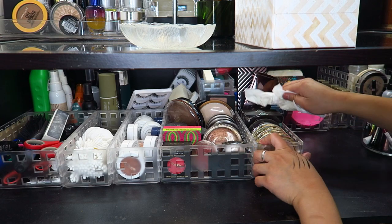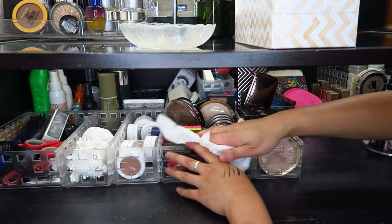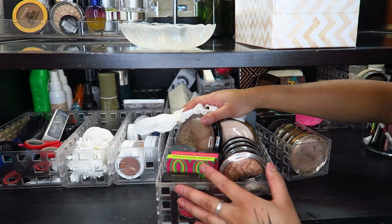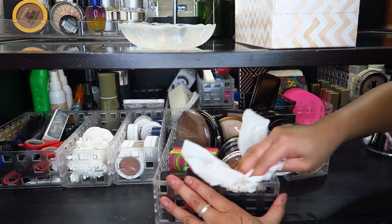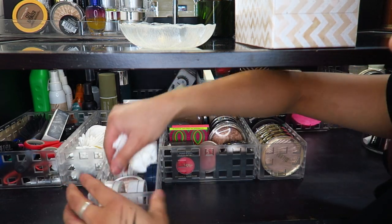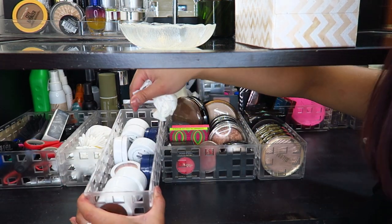Here I have my highlighters. Just gonna dust that off a little bit. In this container here, I have my blushes, loose highlights, and a few more pressed highlights. In this container here, I have all my ColourPop highlights. I just want to rearrange that so it looks a little bit more neat.